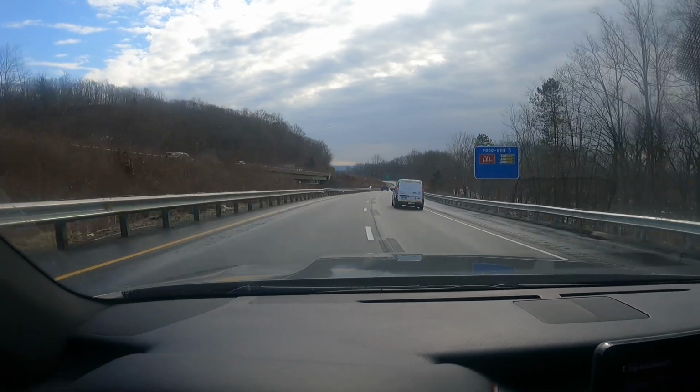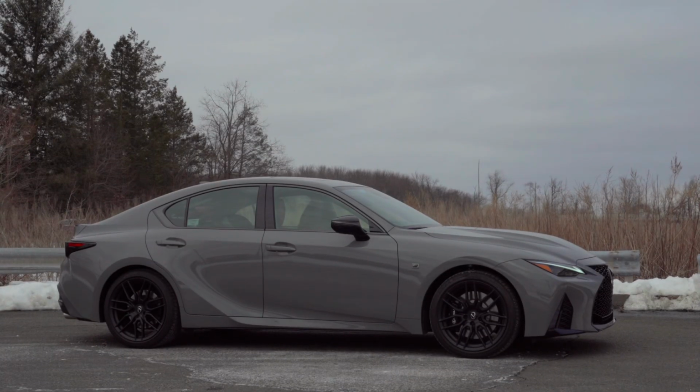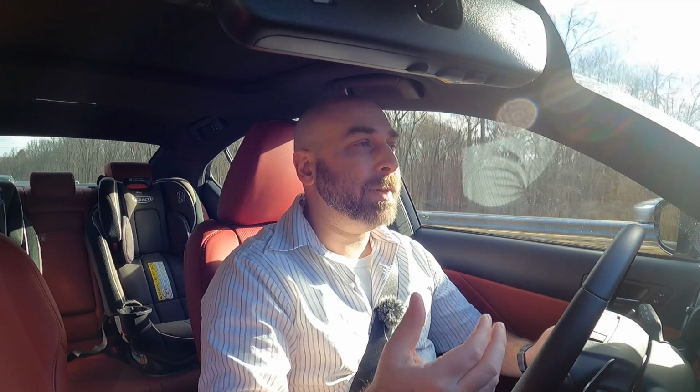You get the Torsen LSD, the limited slip differential, in the back because this is rear drive only when you get the 500. And you get the adaptive variable suspension with the different driving modes here, as well as a custom mode. So you can adjust the suspension settings here, but even in the harshest setting, it never really gets harsh. And it's much quieter than I expected it to be in here.